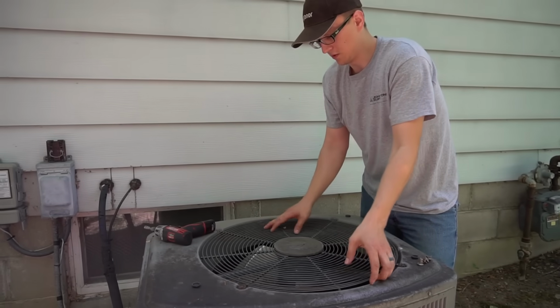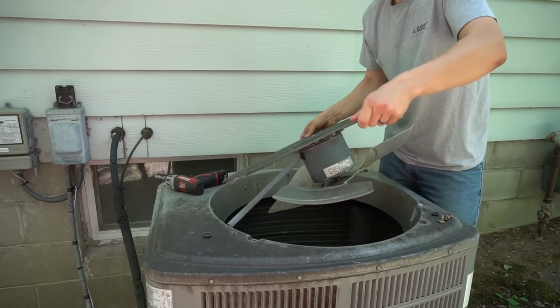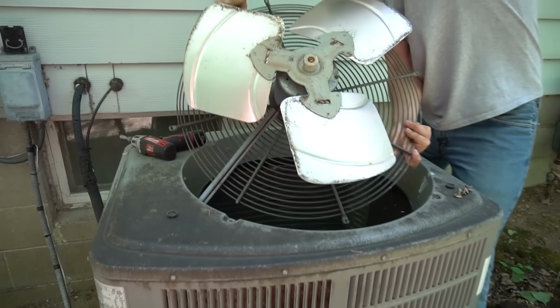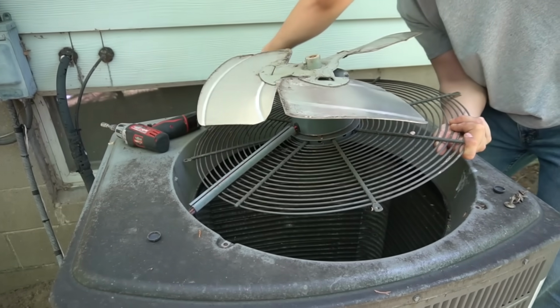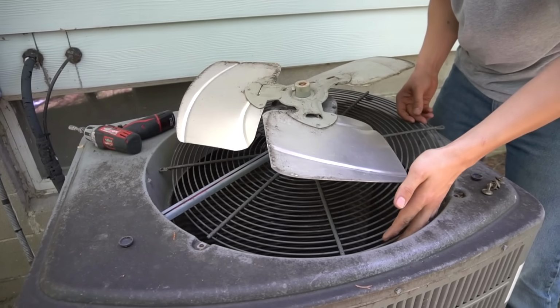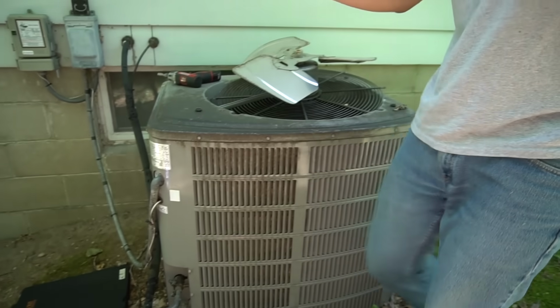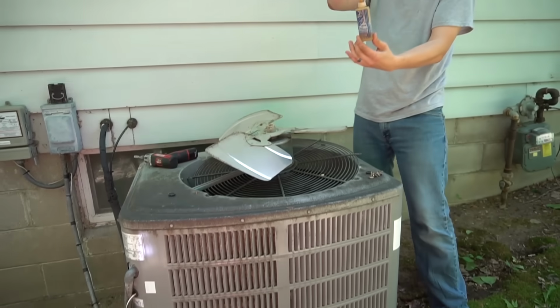So you take those screws out, and this top piece should come right off along with the fan. And then you can just flip it right over. And here you got your condenser fan motor and blade. And to oil it, you can get at a hardware store any oil really. I use the Zoom Spot oiler with the spout.